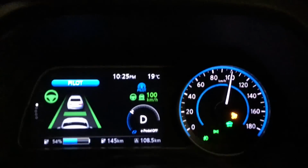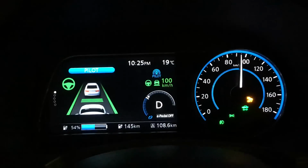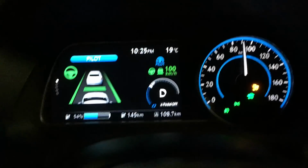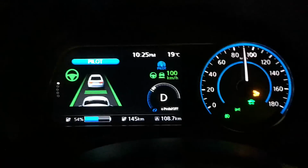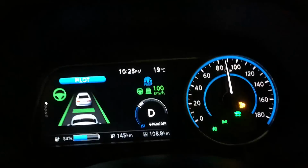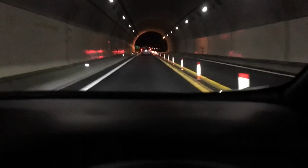Now we're gonna slow down. There's a slow poke in front of me. It's a little bit harder of a steering than normally. I guess it'd be similar to my current Leaf, maybe just a little heavier feeling. Not much though, so it's really quite nice. No problems if you have to take over or correct the steering. No problems at all.